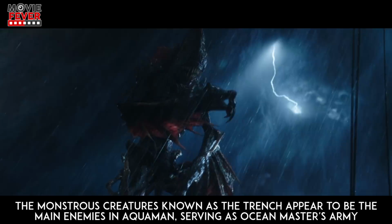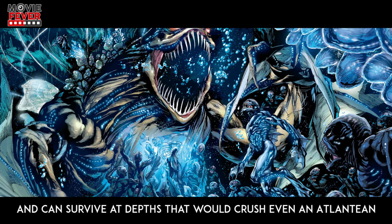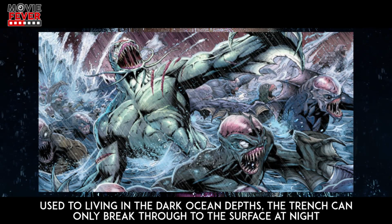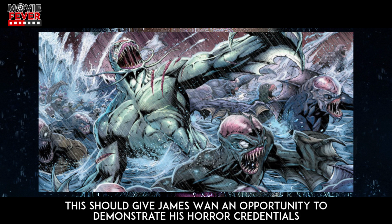The monstrous creatures known as the Trench appear to be the main enemies in Aquaman, serving as Ocean Master's army. They're a ferocious race whose bodies have uniquely evolved to suit their environment, and can survive at depths that would crush even an Atlantean. Used to living in the dark ocean depths, the Trench can only break through to the surface at night, and it looks as though they're going to launch a terrifying attack upon a fishing vessel. This should give James Wan an opportunity to demonstrate his horror credentials.